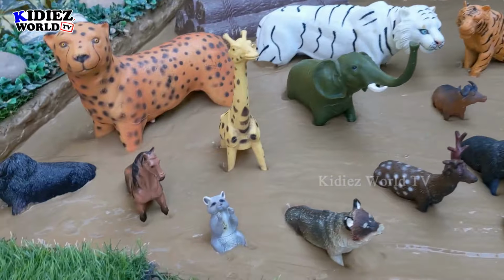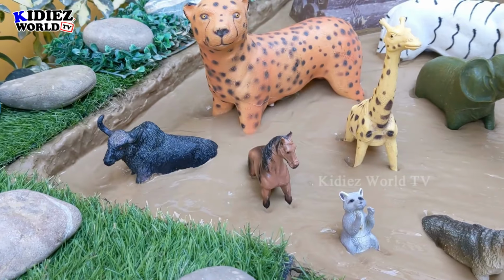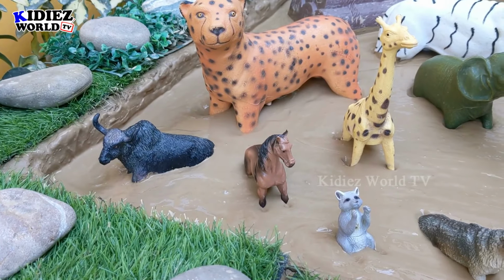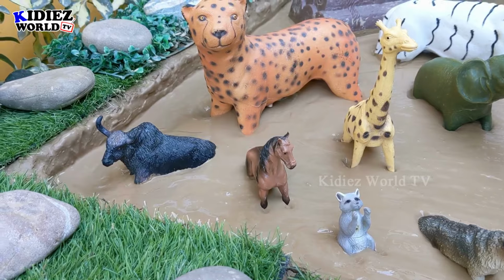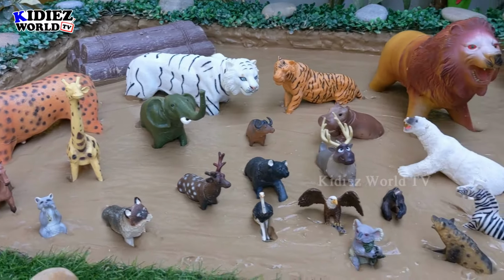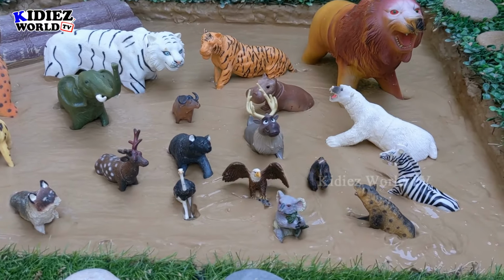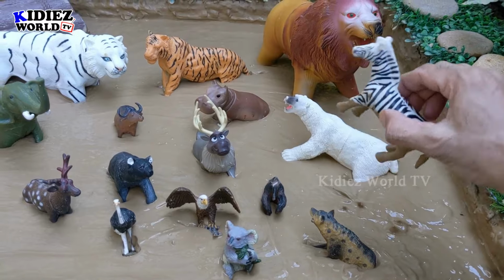So these are the wild animals, and in the wild world we have a lot of herbivore animals, carnivore animals, sweet animals, big animals, and some are very big. As you are watching this big giraffe, the tallest animal of the world, and also this elephant, the biggest animal of the world. So let's start the video and let's explore what we have.